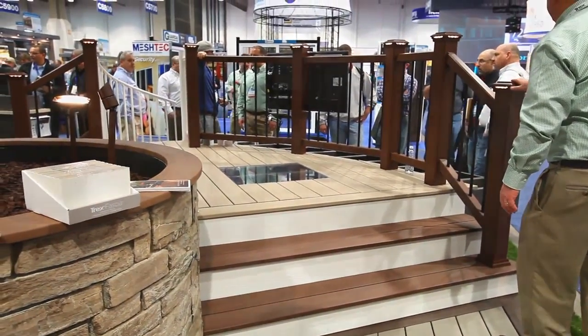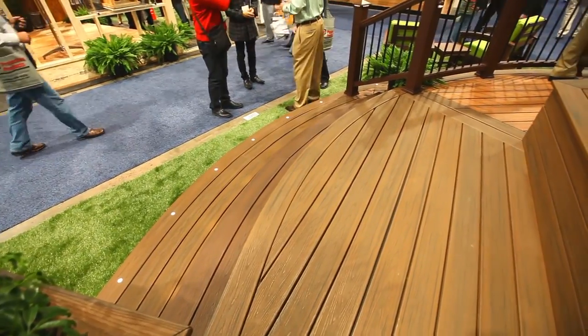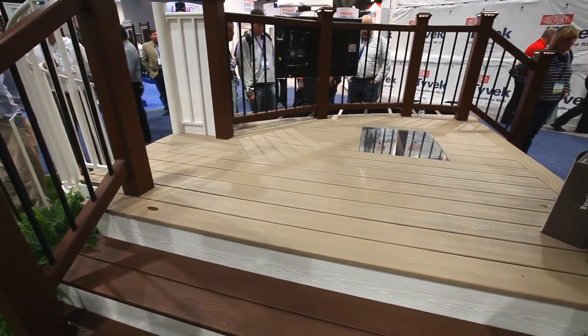So the thing we see with consumers in Trex is they really pick a lot of complementary colors, dark browns with lighter browns. One major trend moving forward has been a lot of the tropical colors. With the Ipe coming out of the tropical rainforest, there's becoming a global shortage, and so prices are going up. And so what consumers are recognizing is that we build a competitive product at a retail price that goes head-to-head with the Ipe, but also gives you that tropical hardwood look. So we find that to be very, very popular.